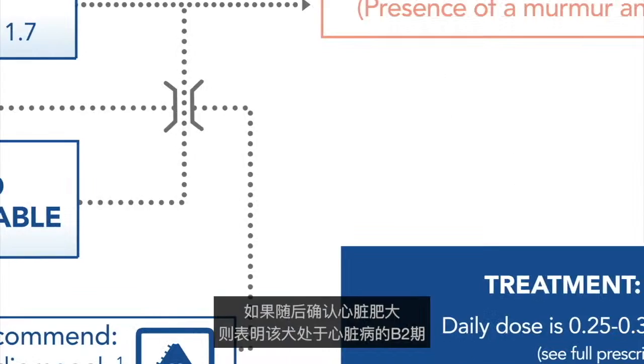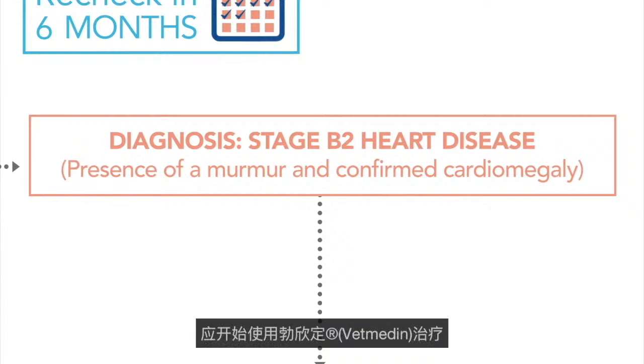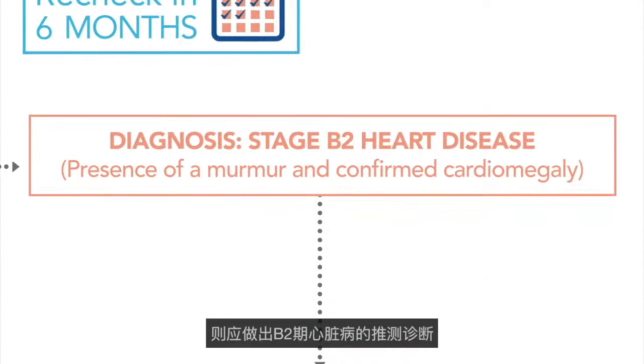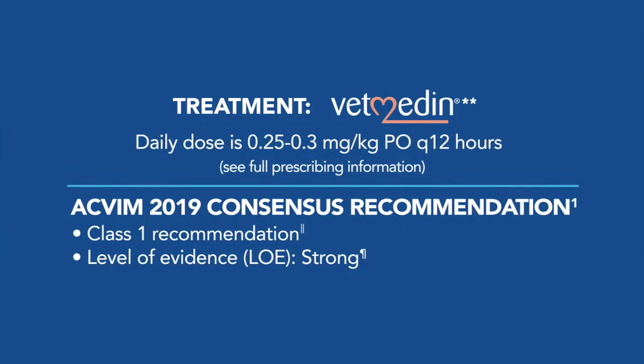If cardiomegaly is then confirmed, the dog is in stage B2 of heart disease, and treatment with Vetmedin should be started. If an echocardiogram is still declined or is unavailable, a presumptive diagnosis of stage B2 heart disease should be made, and treatment with Vetmedin started.